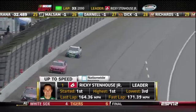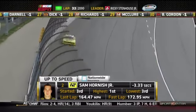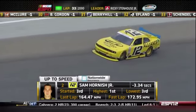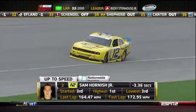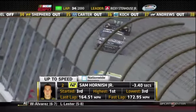Now behind him is the 12 car of Sam Hornish Jr. Sam led the first 6 laps today prior to being passed by Ricky Stenhouse. Sam says the car is free all the way through the corner, entry, middle, and exit. But guess what? He changed his line to run higher on the racetrack and was able to move back by Austin Dillon to take the second spot back away. Dave. Having fun watching the blue spoilers?